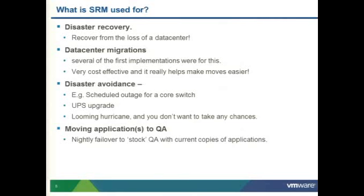Well, with Site Recovery Manager and the recovery plans, we can get very granular in terms of what we want to create for our recovery plans, and we can have a recovery plan that represents just that payroll application or just our email application, as well as full site level recovery plans.